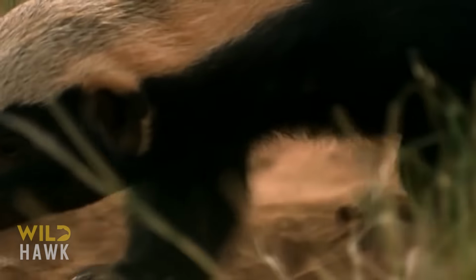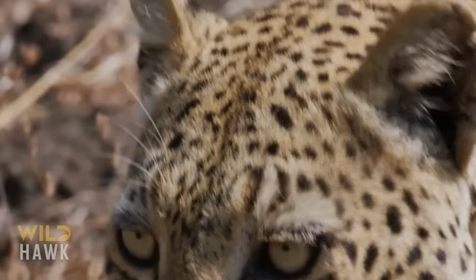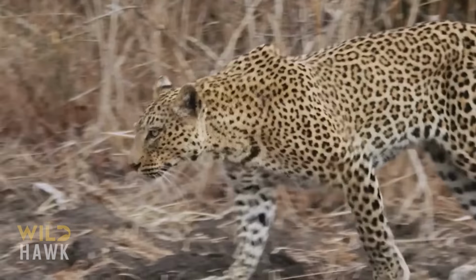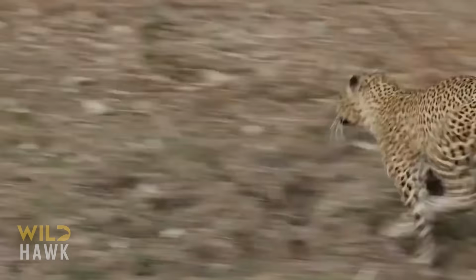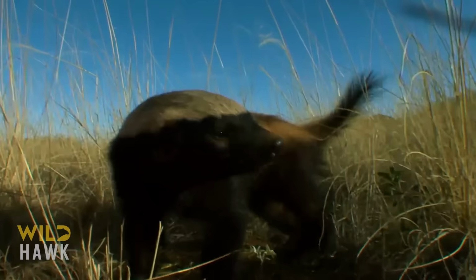In a moment of carelessness, a leopard lunged at a young badger. The strike was quick and precise, seemingly enough to end the hunt. But the next reaction came almost immediately.